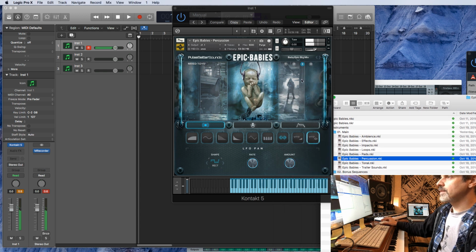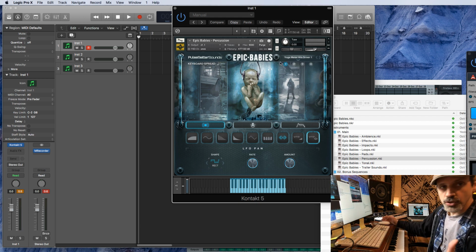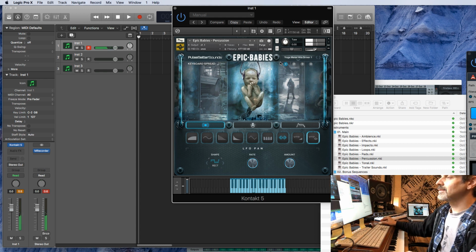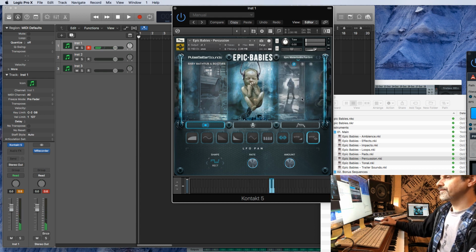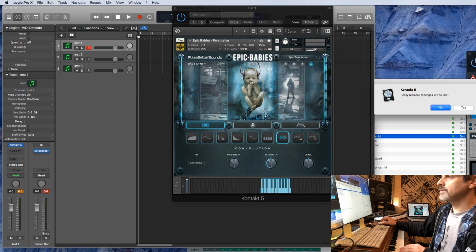Okay, so percussion again. You choose the different categories up here. So we have the ones that were made using a yoga ball. It's baby paraphernalia, baby-related items. So water bottle. And here's all together, and then tambourine. Cool. And now let's start in the middle.